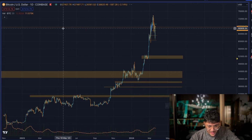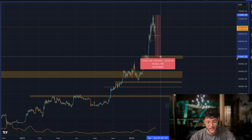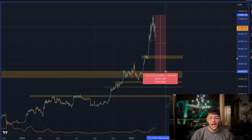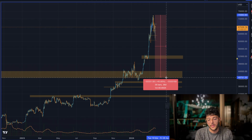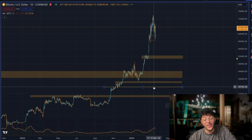So next areas of support, 52. Again, like I said, they haven't moved. From high down to 52, we're looking at a 30% drop, and down to the next key area, and this is the level that I want to see, we're looking at a 40 to 45% drop to get down into those low $40,000 price levels where we have got the best support on this chart until 30K. I still want to see a $30,000 Bitcoin.